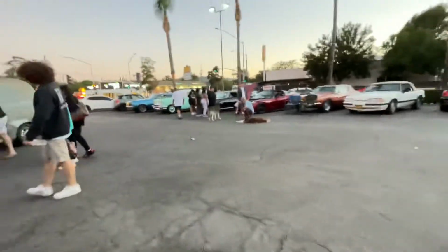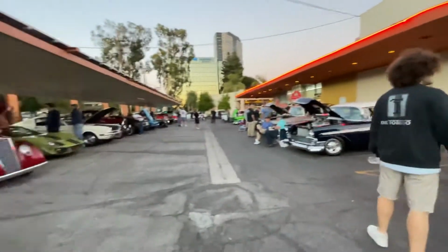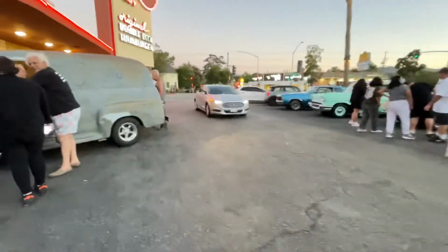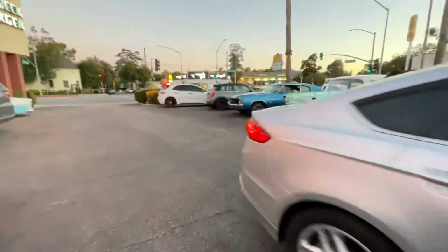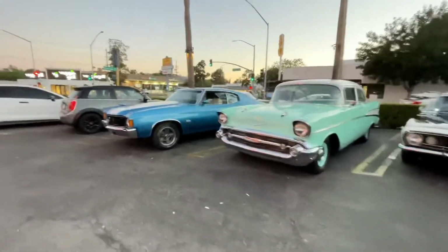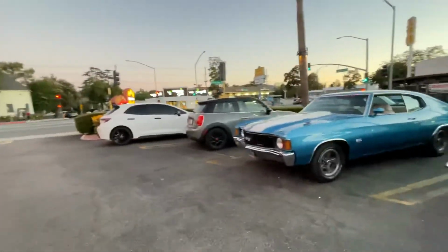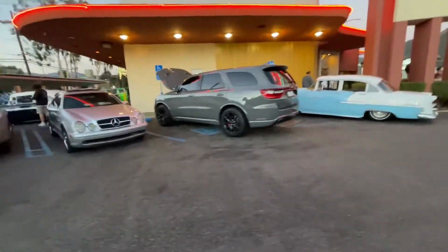Oh, what a beautiful dog that is. This is the Bob's Big Boy Friday Night Classic Car Show. I don't even feel good when I park my electric car with no sound and I drive through these people.